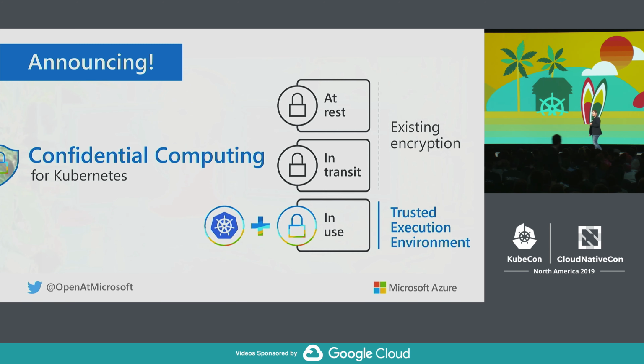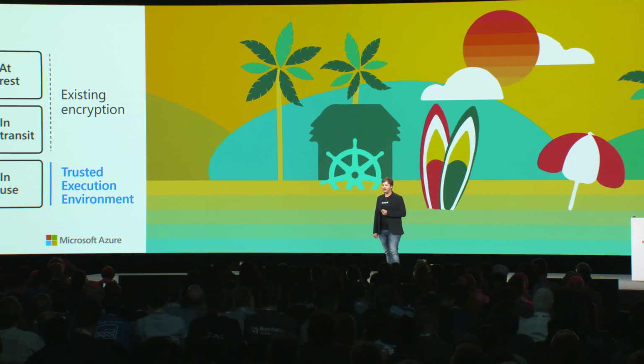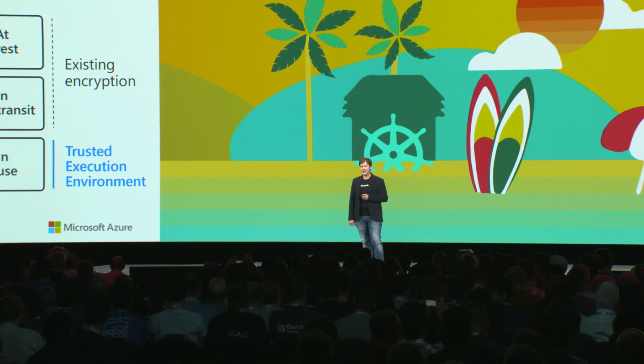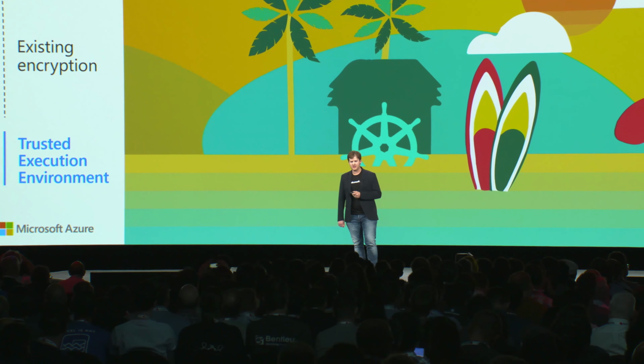We're already protecting data at rest and in transit. We can now offer hardware-level confidentiality and integrity while data processing. Microsoft is happy to announce an advancement towards confidential computing in Kubernetes.